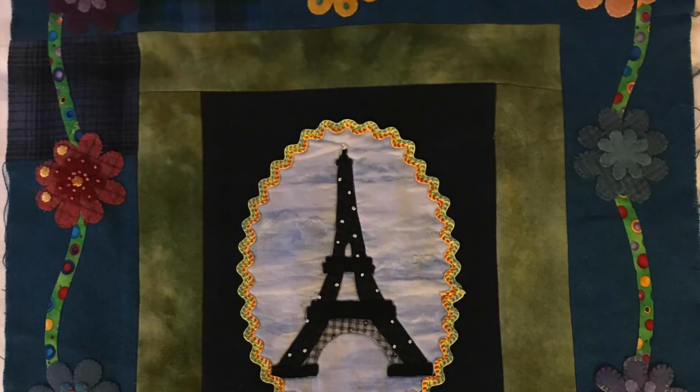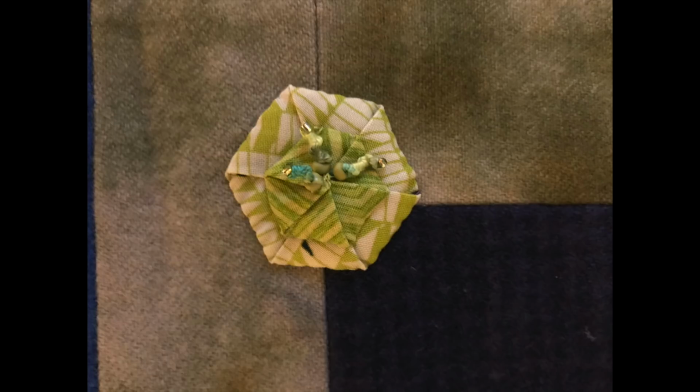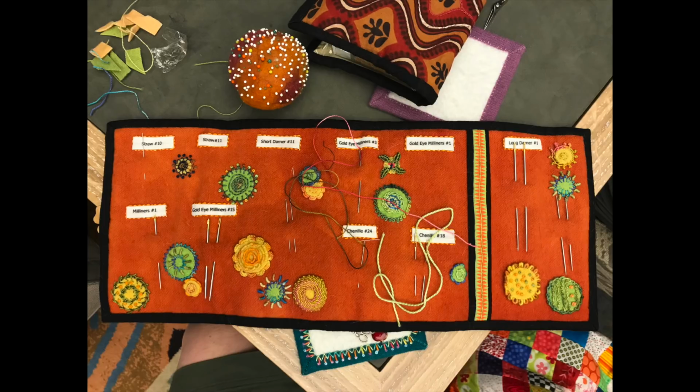Since we had 6 at-sea days to stitch, I brought 3 different projects and gave each project some attention, depending on the day. In the evening, we gathered on the observation deck and did a make and take thread catcher, shared with each other, and Sue enjoyed just stitching.